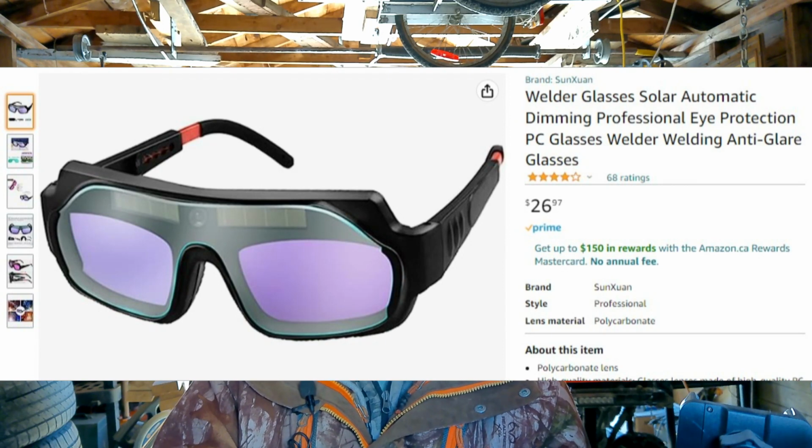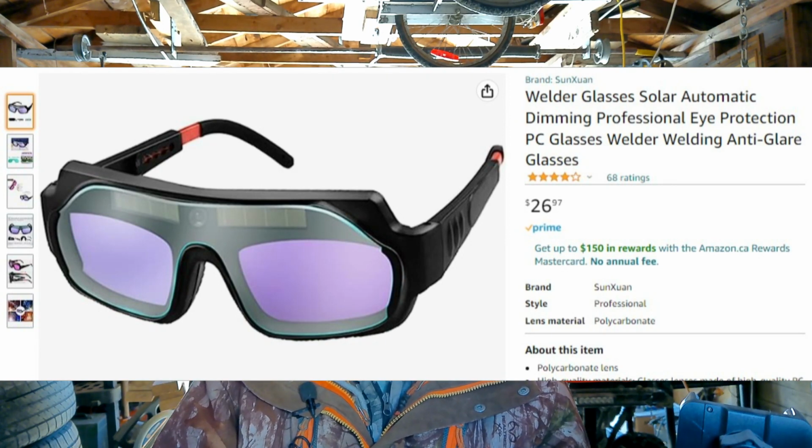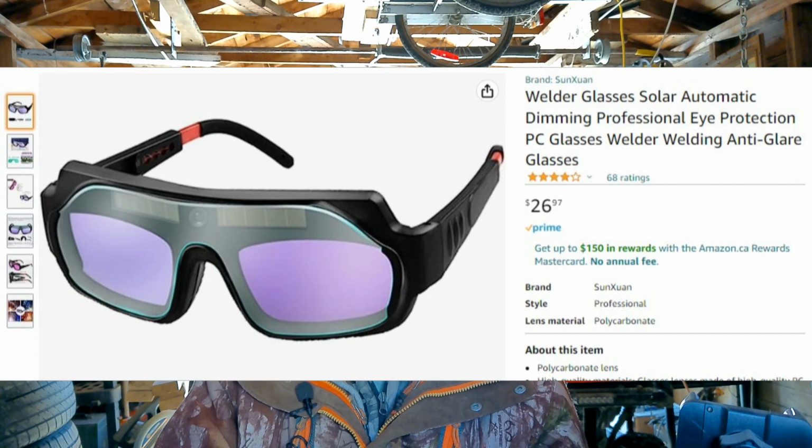So that's pretty cool. Because this helmet here was $80. So the actual goggles themselves are $30. So I don't mind paying for that if it's good. But I don't want to buy them and find out that I can't wear my glasses with them, because I cannot weld without glasses. I have to have these on, otherwise I can't see what I'm doing. So that's my question with that.